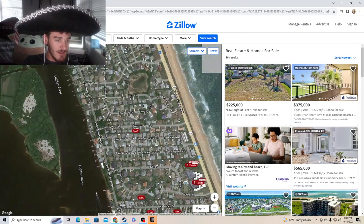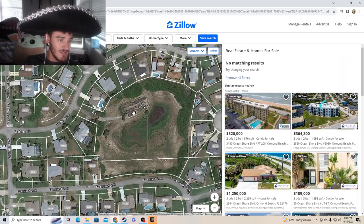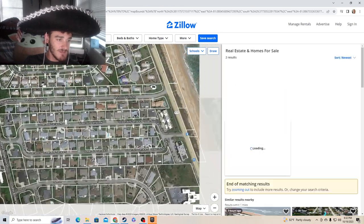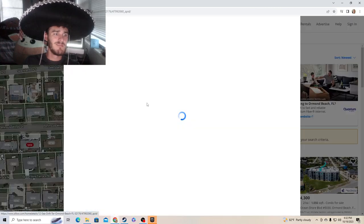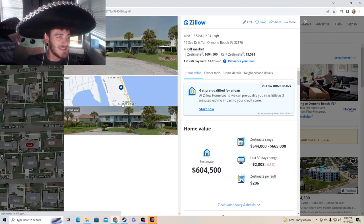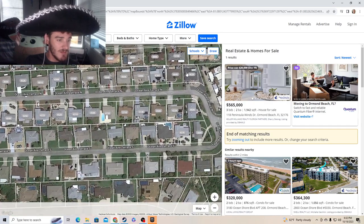But whoa, what's this? I'm sorry. Someone just has a big house there. Okay. Purple roof? What? No, it's purple. Oh, it's a purple roof. They painted it purple. That's weird, bro.